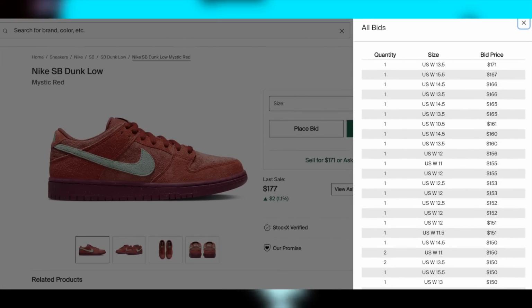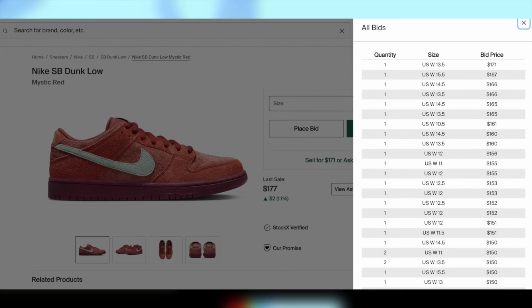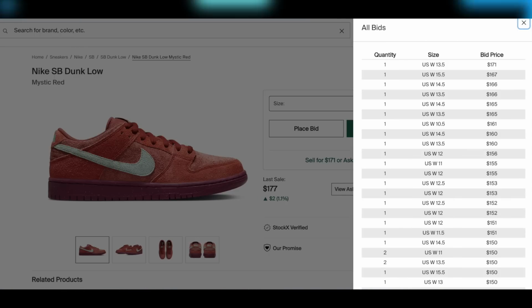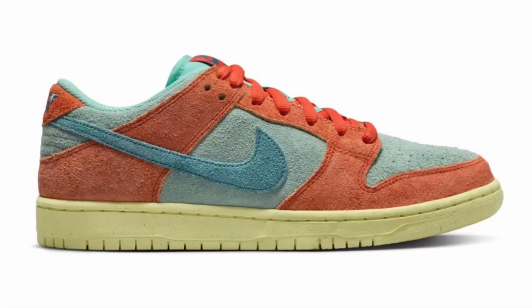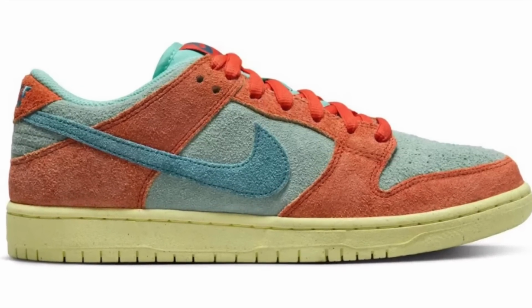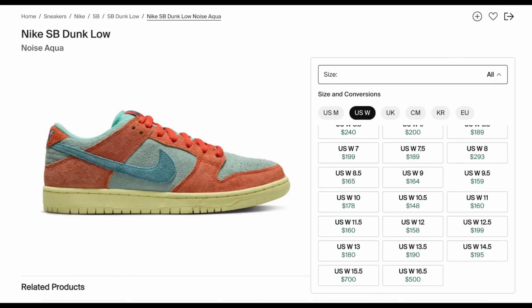Expect a lot of these skate shops to be shock dropping though, so just be prepared for that. Anyway, these have really solid demand and a low retail, so they should remain profitable with a decent to good margin, larger sizes being the best of course. And the same goes for the SB Dunk Low Noise Aqua. These also drop in Europe and some skate shops on the third for $110. These should also be profitable with a decent margin, larger sizes being the best.